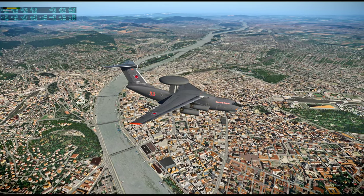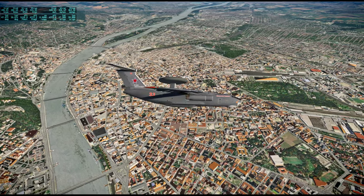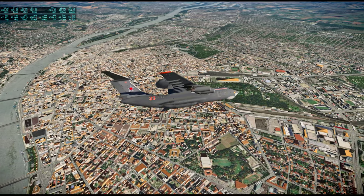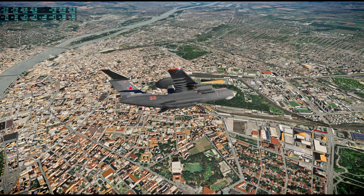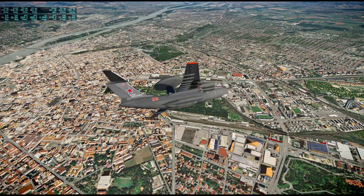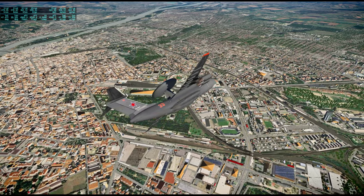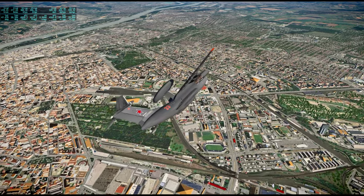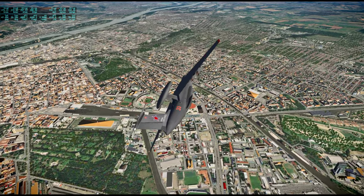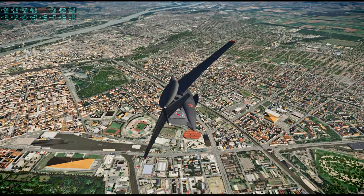Okay, I restored the autogen. Now that we're at a lower level, let's see what we've got here. There's that central island that's got some sort of monument. Pretty sure there shouldn't be trees in the middle of that stadium. Seems to be some sort of palace ground over here.